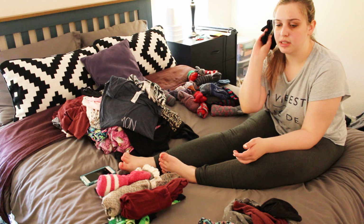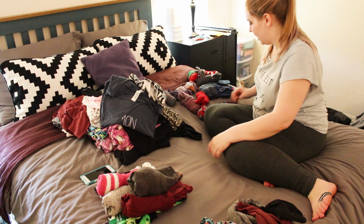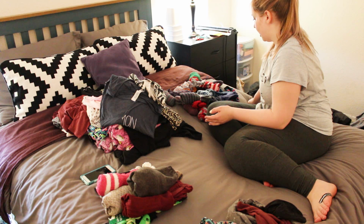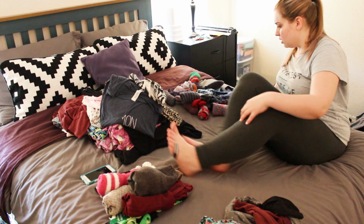Knee high gray. I know I have other socks somewhere too. This is definitely not all of them. I have like a ton of socks, so I don't know where the rest of them are. Probably gonna find them at some point, but for now, we're just gonna go through what I have. These are cute, but I don't wear toe socks anymore. They're uncomfortable. So if I come across any more toe socks, I'm gonna get rid of them.